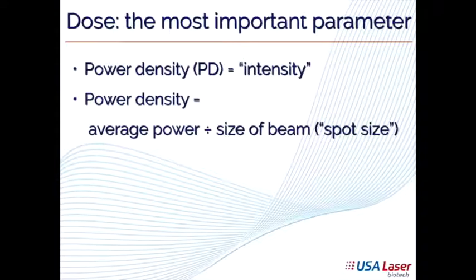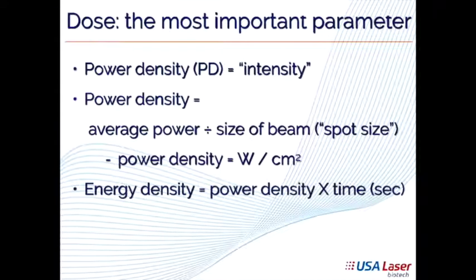That's what we mean by intensity. It's in quotation marks because technically, from the academic side, it's not quite intensity, but for practical purposes, we can think of intensity. So the power density is the power divided by the spot size. The units would be watts per square centimeter. So that's power density. We're going to use the acronym PD for that. Energy density is power density times the treatment time in seconds. So the units obviously will be joules per square centimeter.